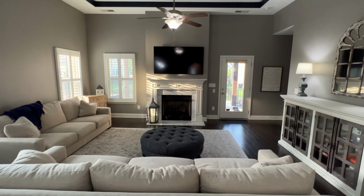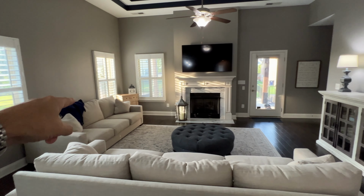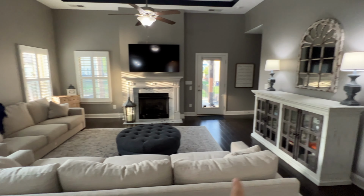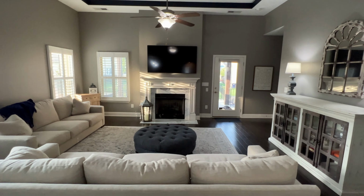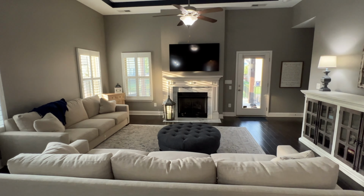You've got the living room that's giant, and it's like symmetrical. So you can put a couch along the wall and a couch here and a piece of furniture like they have it, and just stare straight at the TV. I think that's really nice.